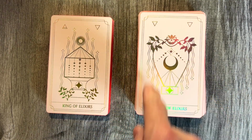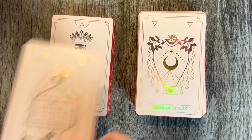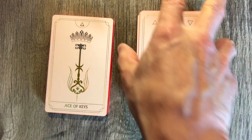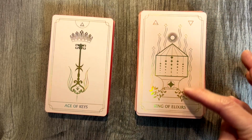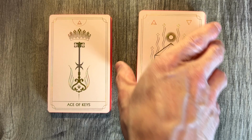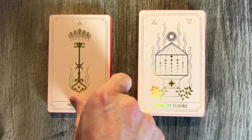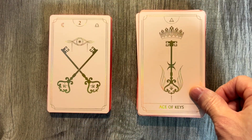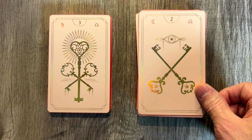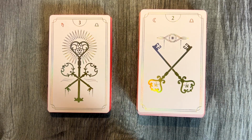Queen of Elixirs, again, very pretty, almost like a little bit of a heart, and again, crescent moons everywhere in here. And then the King with the big symbology. You usually see this big cup, this big ornate cup in the Queen. But that is interesting. They sort of moved it to the King, and it's sort of this single symbol that you do have in here. All right, we have the Ace of Keys, the 2 of Keys, which kind of reminds me of the Hierophant, the keys of the castle, I guess, and the Hierophant kind of card.